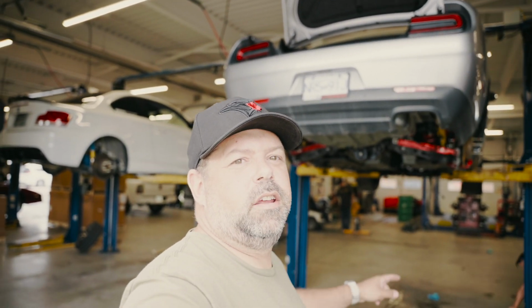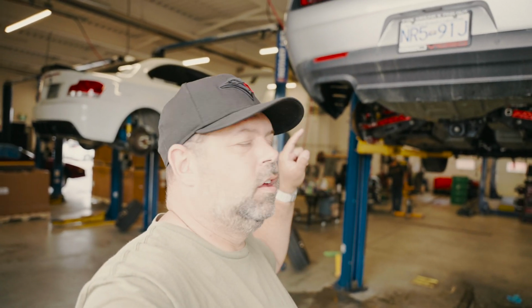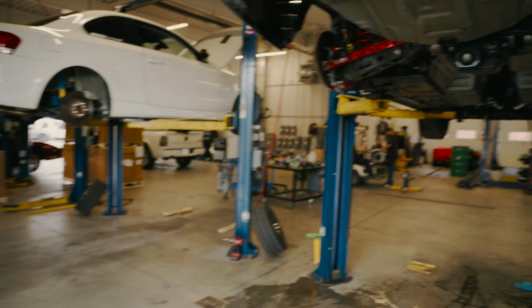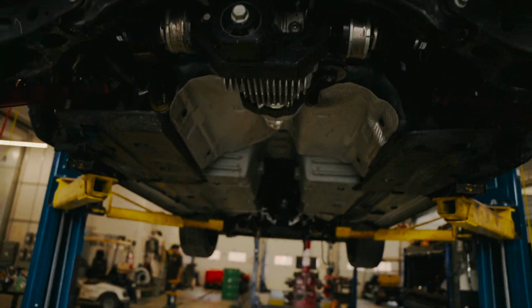Alright, so the guys have got the diff in, the axles in, flex plates on, and then next is mock up the 400 and measure for the drive shaft.